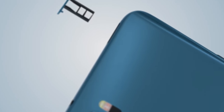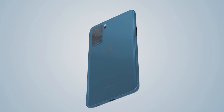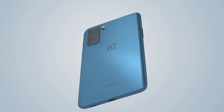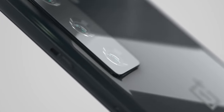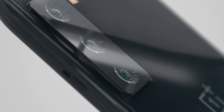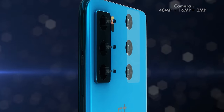We also have a report that the OnePlus C could come with a quad camera setup, using 3 cameras in a vertical alignment, with a 4th directly underneath the LED flash. The report claims that the OnePlus C is going to have a 48 megapixel primary, a 16 megapixel ultrawide, a 2 megapixel macro lens, and the 4th is going to be a depth sensor or a color filter.